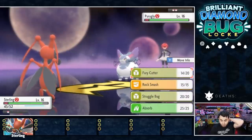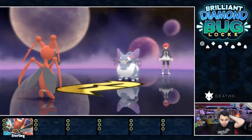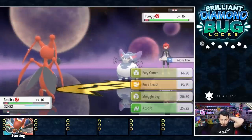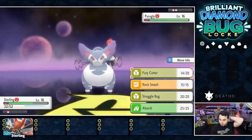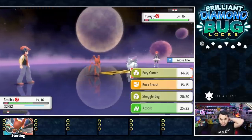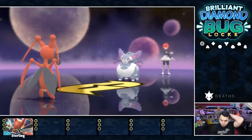I think I go for Fury Cutter and see if it Fake Outs. It does Fake Out, okay. And that did a lot. I think we go for the... This is tough, because I'm gonna need to get the Fury Cutters up to be able to beat the Zubat. But I'm gonna have to heal after a Fury Cutter anyway. So let's just Rock Smash.